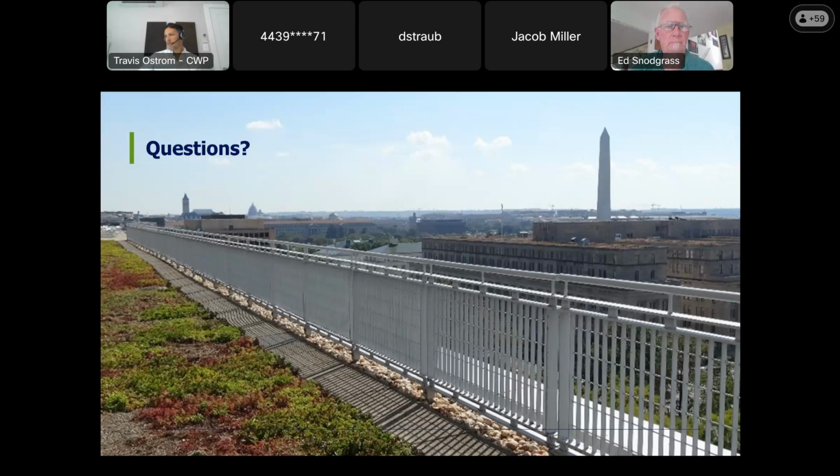And then a question if there was a hard copy of this material on the DOE website. So we have the green roof information in the guidebook on the DOE website. This training, I'm not sure if we're going to have this available online. At some point we will, but we'll have to get back to you on that.